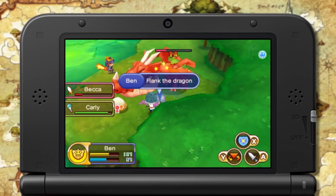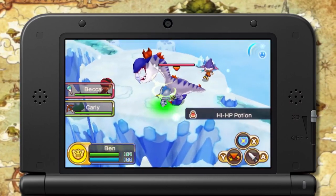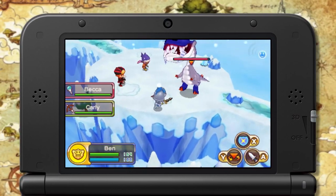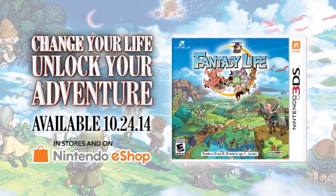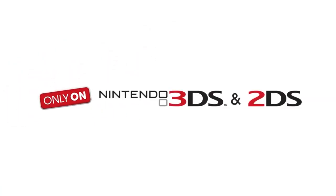So the main storyline and everything will take about 31-ish hours to complete, I guess, depending on how fast you are with games. And if you want to 100% complete this game, it's about 157 hours. So there's definitely a lot to do in this game, and you could definitely spend a lot of time exploring the entire world on this game. I feel like this is definitely a hidden gem on the 3DS.